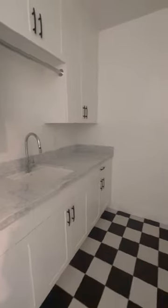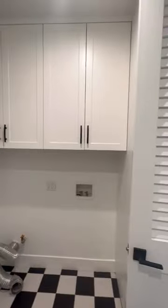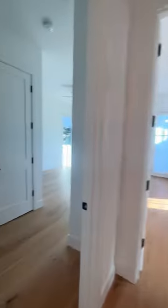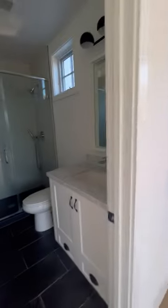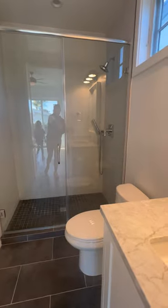Laundry room. Oh, good. Good size laundry room. And let's see. Bedroom. This must be just a regular bedroom. Yeah, bedroom 3 with the ensuite.